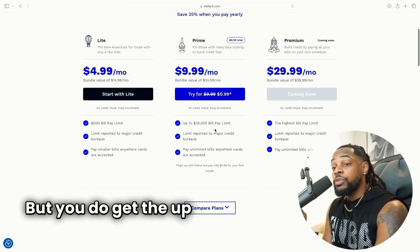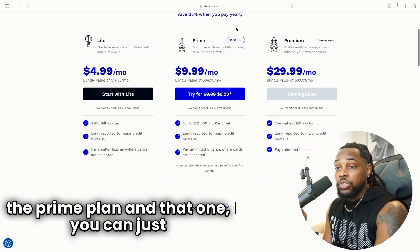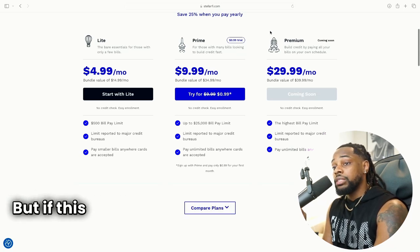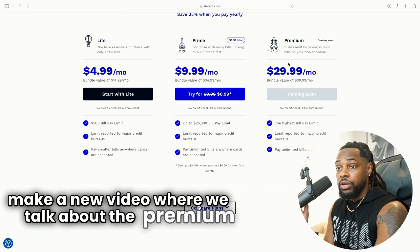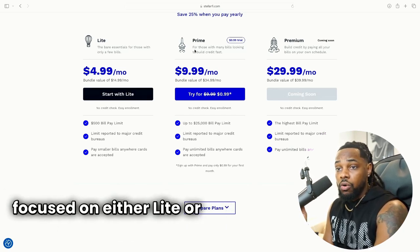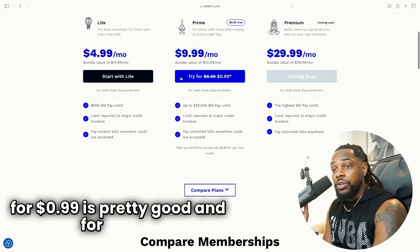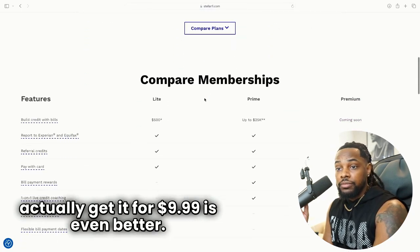But you do get up to 25,000 for the Prime plan. And that one, you can just try it out and see how you like it. The Premium plan, we have no new information on, but if this does roll out fairly soon, I'll make a new video where we talk about the Premium plan. But really, for right now, we would be focused on either Light or Prime. I would say to be able to try this for 99 cents is pretty good, and to actually get it for $9.99 is even better.